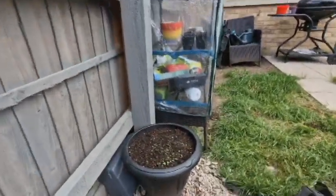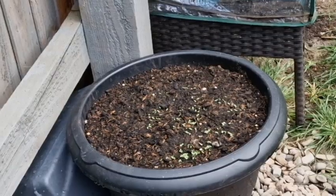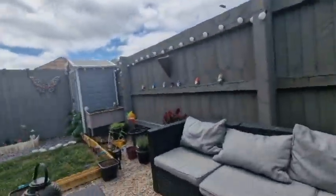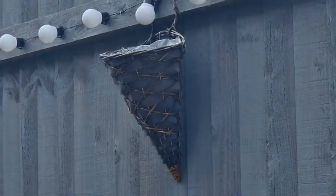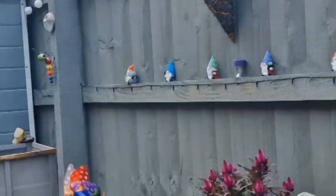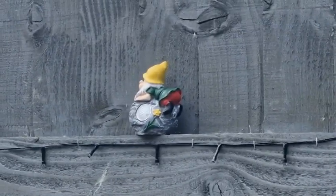In here we have some flowers, but once again I forgot to label these, so I have no idea what they're going to be. And we also have some hanging baskets. So we have one here, and I don't know what these are. Not too sure what they are. I'll know once they flower. We've got a little garden gnomes here. They're just loving life.